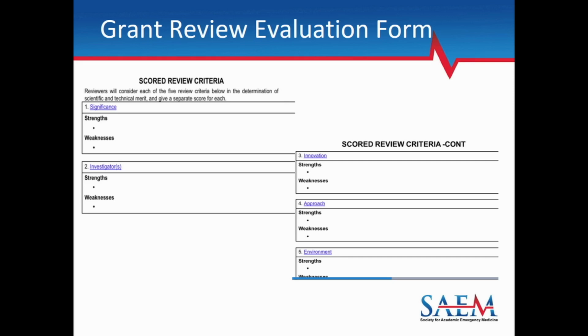What are some other, any reviewers wanna tell us what they look for in significance? What are some things that you really look for? And what are some of the weaknesses that are red flags for you? Anybody wanna, any of our mentors?